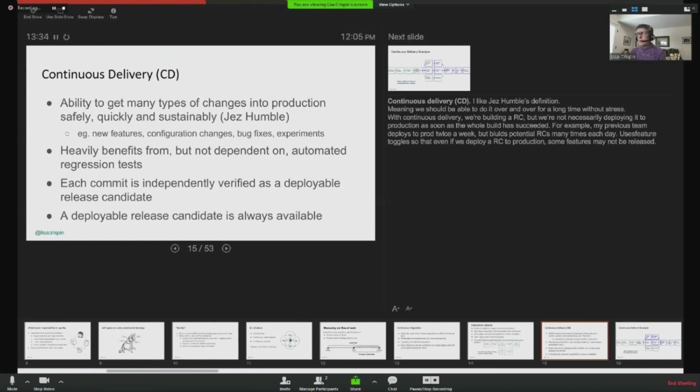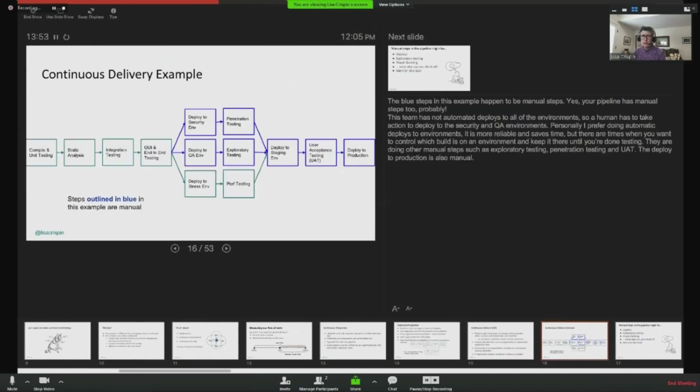And, you know, obviously it benefits from automated regression tests, although it's not necessarily a requirement. The idea here is that we always have a deployable release candidate. We may not choose to release it right now, but we could. And so here's an example pipeline of unit testing, static analysis, integration testing. And the steps outlined in blue here, those are manual steps.